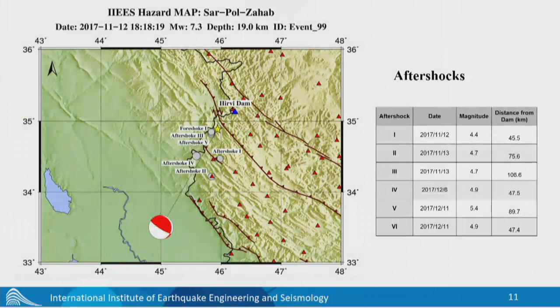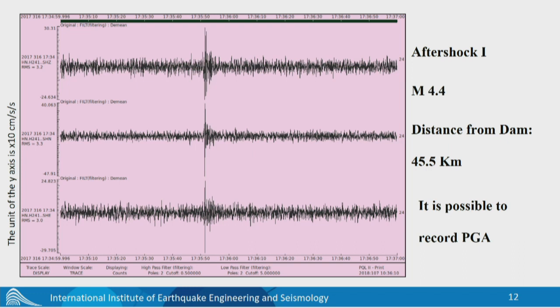Another thing was the capability of the sensor to record the aftershocks. We selected some samples from aftershocks of that earthquake with magnitudes 4.4, 4.7, and 5.4. For this aftershock, I will show you the waveform recorded by these sensors at a distance of nearly 45 kilometers from the epicenter of the aftershock.